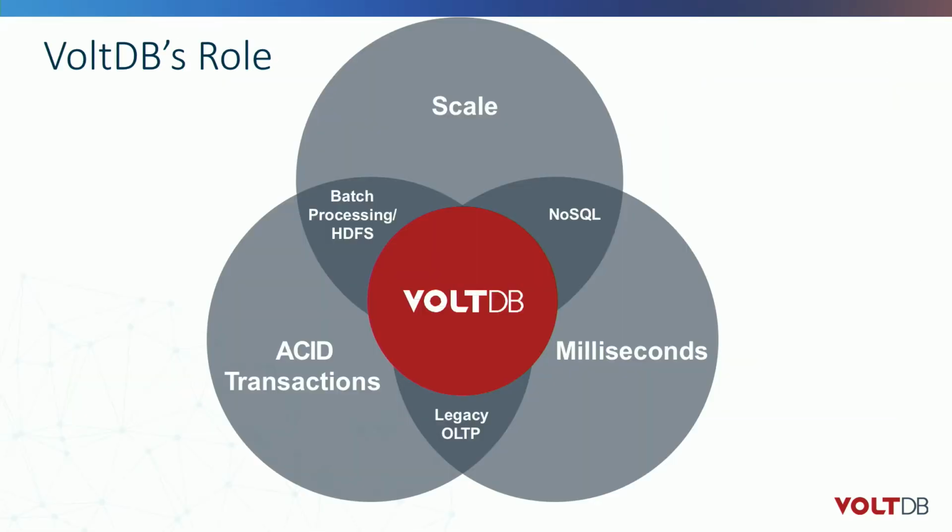Vault tries to get into the middle, and it tries to offer you milliseconds, transactions, and scale. Obviously, there are design compromises. The compromise we make is that we partition the workload, and that everything must fit into RAM. And you end up having to use stored procedures. Our stored procedures are written in Java, with callouts to an underlying C++ engine. So the core of the product is C++, which means we don't have memory management issues, we don't have garbage collection issues. The actual stored procedure language is basically implementing a Java interface.